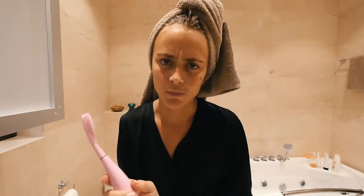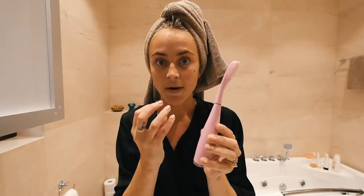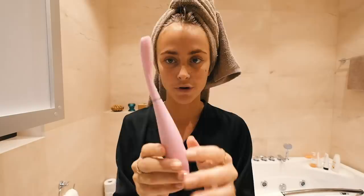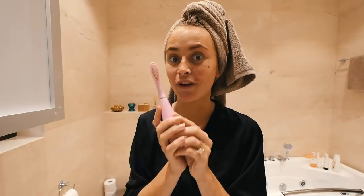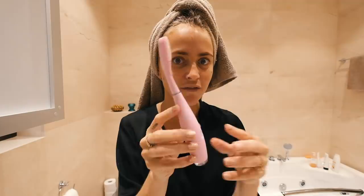So it has 16 different settings since everyone's mouth is so different. People have sensitive mouths or teeth or gums, and here you can decide which one you want to go for. And also on the back here, you can clean your gum, your tongue, everything. Love this one. And it's actually a great gift to give to someone for Christmas because maybe it's not the most fun thing to buy for yourself. So really recommend this one.